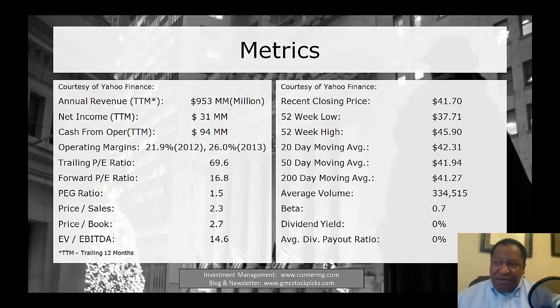The 50-day moving average is at $41.94, and the 200-day moving average is at $41.27. So those moving averages are pretty tight. That kind of tells you that there hasn't been too much movement as of late on a net basis.